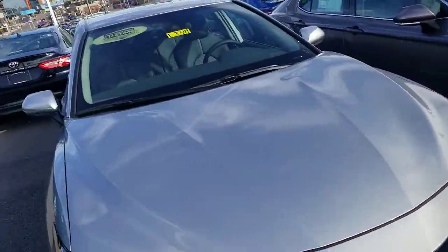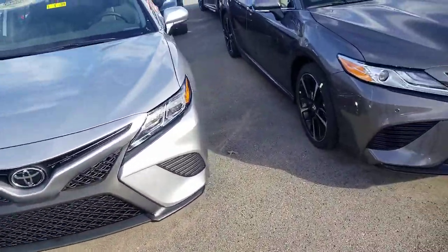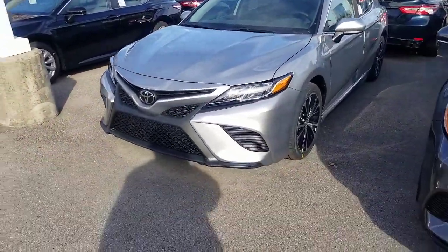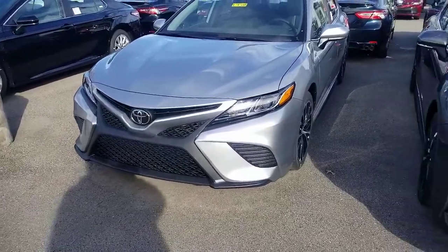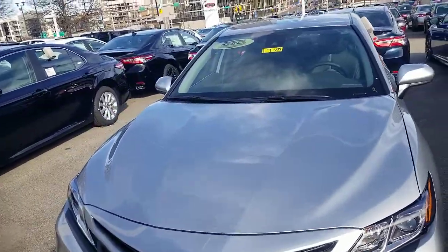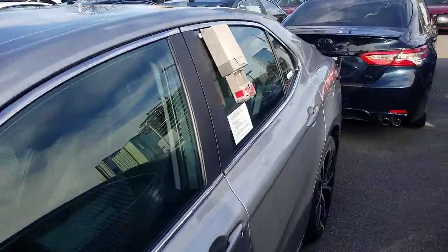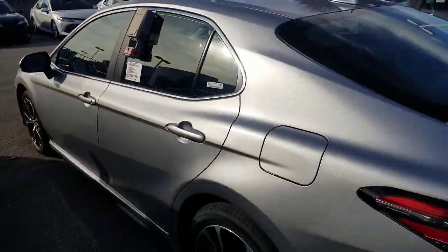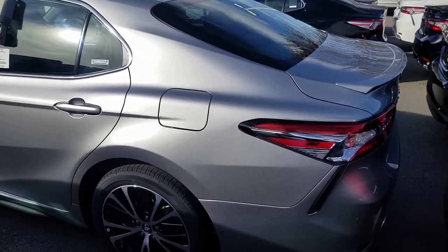The 2.5 liter, 203 horsepower, 4-cylinder motor is standard in the SE. You cannot get a 6-cylinder until you get into the XLE or the XSE. It's paired with an 8-speed automatic transmission. That is a direct shift transmission. It is not a CVT transmission. It is a direct shift, very reliable and awesome transmission. These cars have a lot of power. The way that they feel when they drive is amazing in every aspect.